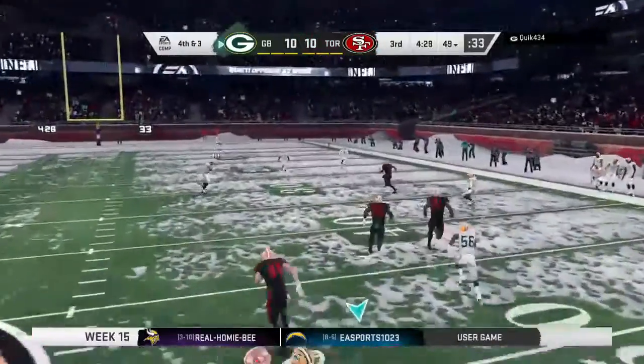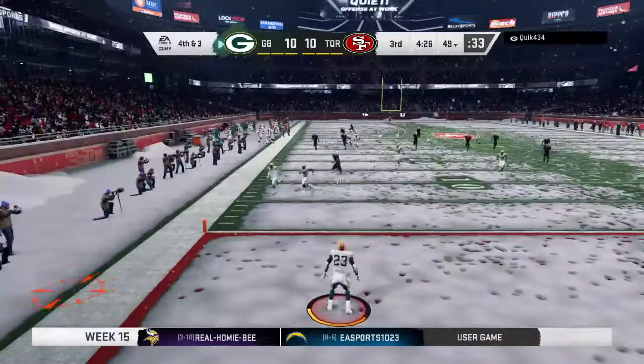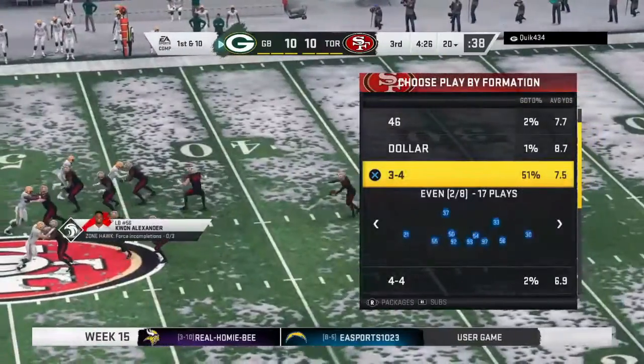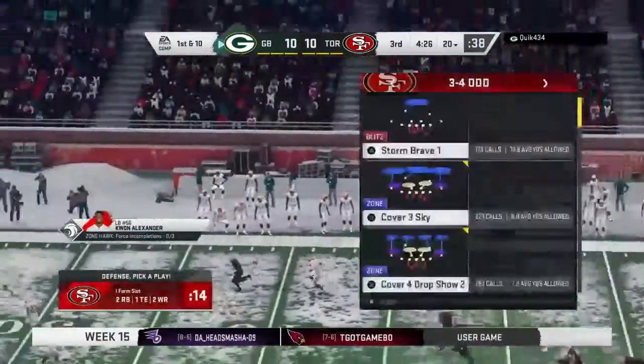This is away and a very good kick angled for the sidelines. And a bit of a mistake there. This is well into the end zone for a touchback. At their own 20-yard line.